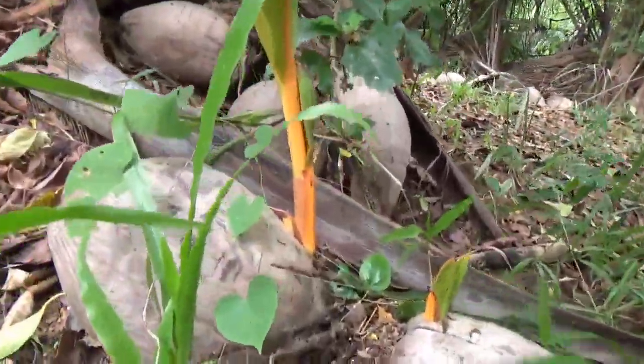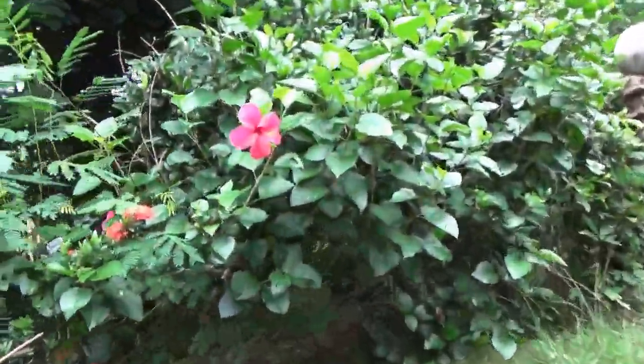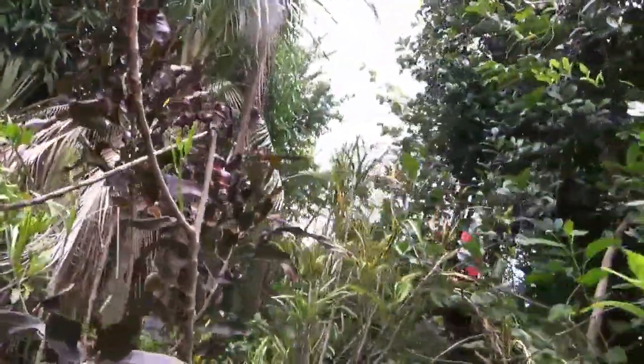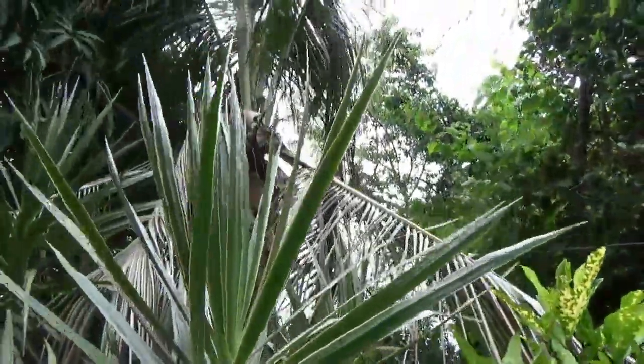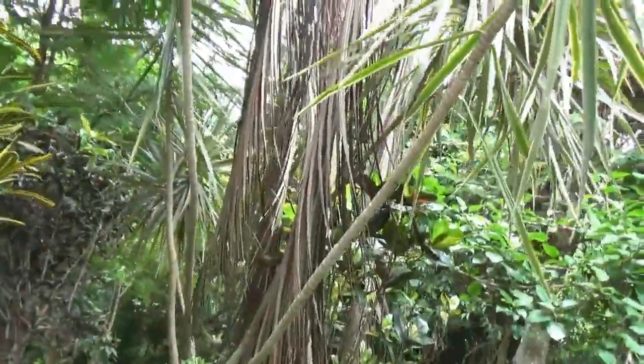There's a dwarf coconut starting to sprout. Regular hibiscus. I don't have any real deep red ones. They're all kind of off red. They're really nice. Getting real tall. They need to be cut back down to about 6 inches and then stick all these other pieces in the ground, let them sprout up. Perfect time of the year for it.